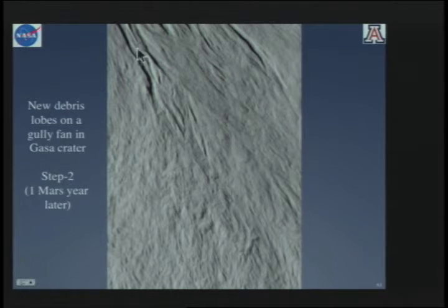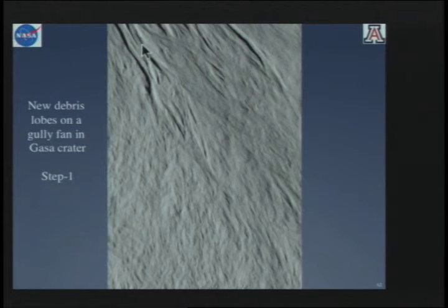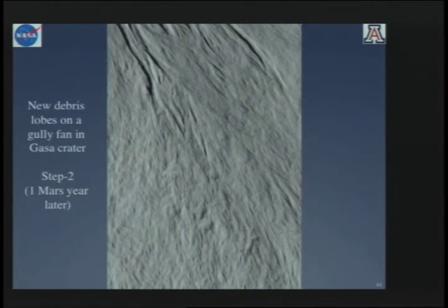And there's somewhere up here a boulder that vanished, either buried or moved down slope. So these are debris flows that deposit material with a certain yield strength, so it makes a steep flow front when it's deposited.